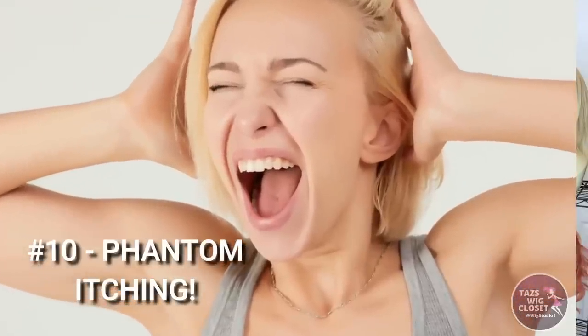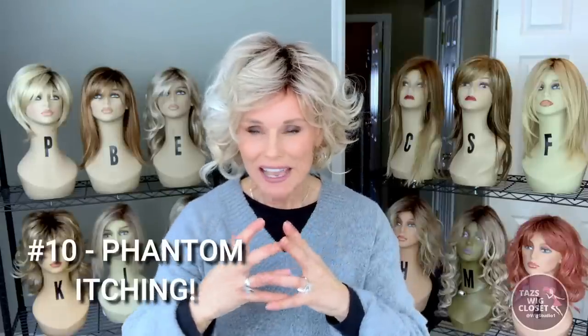Number 10, and this is my favorite for all of you brand new wig wearers out there, and that's what I like to call phantom itching. It takes a while to get used to the sensation of having something on your head all the time. Your focus is drawn to it. I itched a lot. I was adjusting. I was itching. I was running to the mirror to check. It's just a matter of getting used to the sensation of the wig on your head.